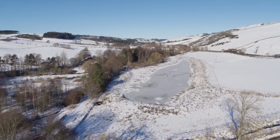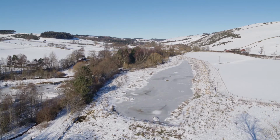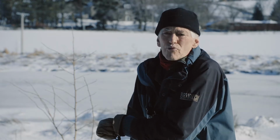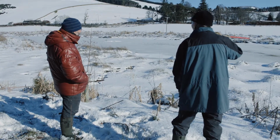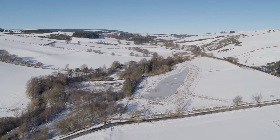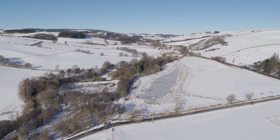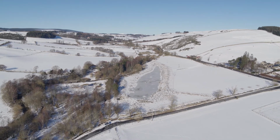We've had a very large pond dug on our land as part of the Eddleston Water project. For many years, we've been trying to ensure that we did everything we could to improve the borders for wildlife. We haven't had any financial benefits from the project, except that we were able to be involved with a piece of conservation work that we couldn't possibly have done without the involvement of Tweed Forum.